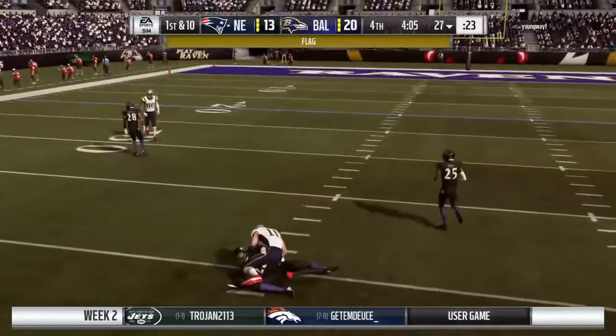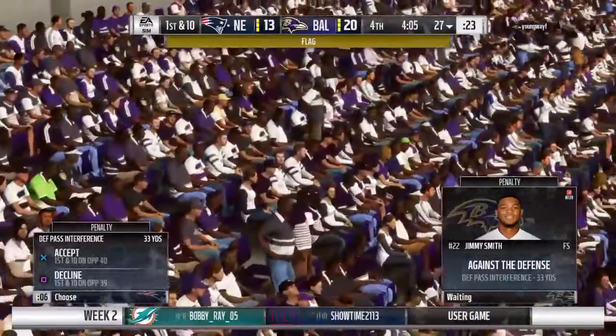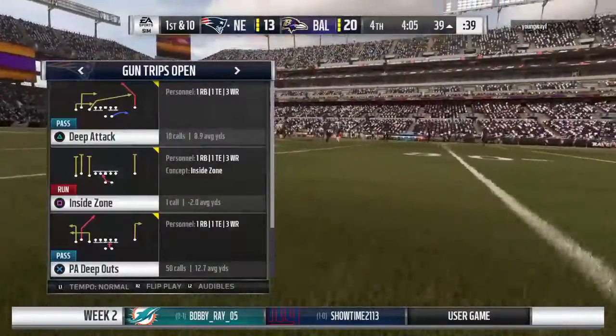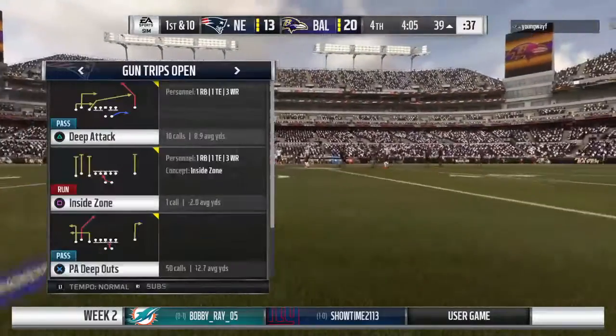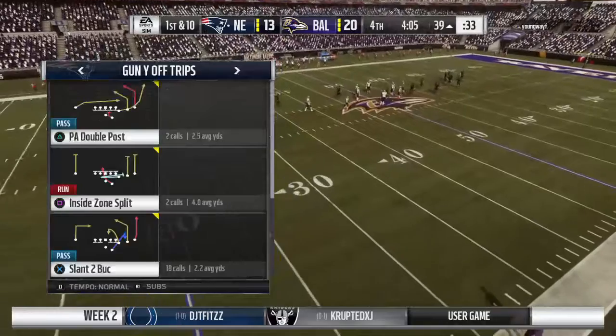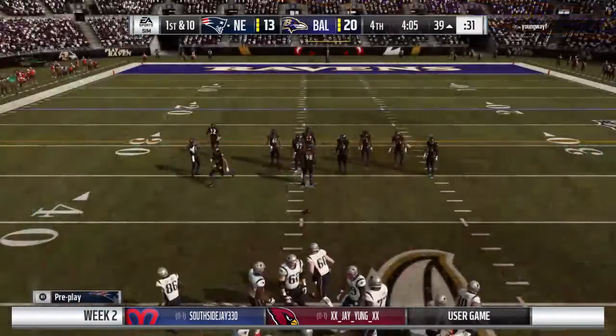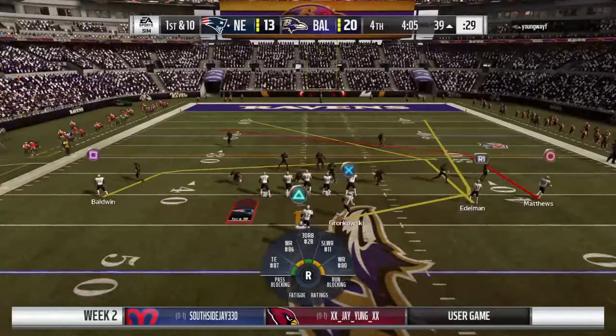It got his man complete. So because of the yards after the catch, they'll wisely decline the PI. Yeah, since it was pass interference, they would have gotten the yardage at the spot of the foul. But as you correctly noted, a little bit of run after catch for them. That extra yardage made it easy to decline the penalty.